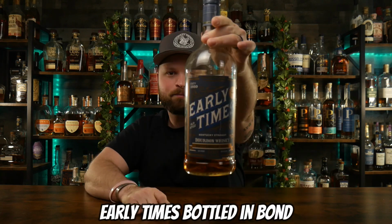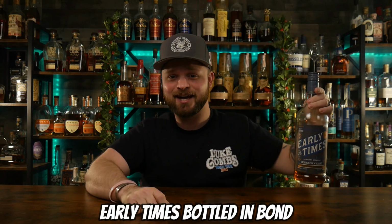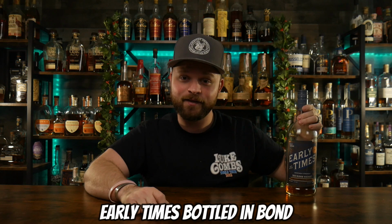But without further ado, let's get into bottle number one. Bottle number one is going to go to Early Times Bottled in Bond. Now, this bottle is priced at about $26 to $28, and you're getting a 100 proof, 1 liter bottle of juice right here, and that is an absolute amazing steal.